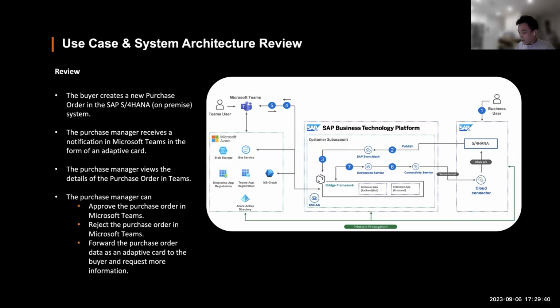By doing so, we could enable the purchase order approver to view the data fetching from the S4HANA system directly inside of the Microsoft Teams app. Please go next, Victor.